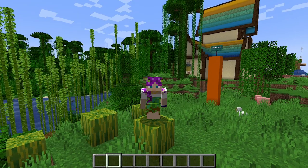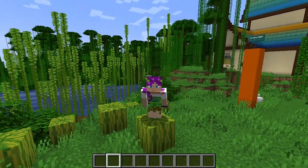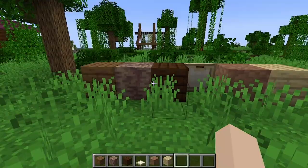Windmills are a little tricky because, you know, the fins, I don't know exactly how I'm going to do that. I've seen a few different techniques that people have used, so I'll probably use one of those.